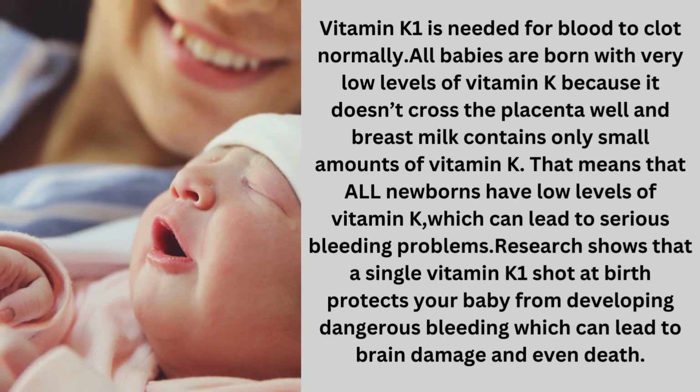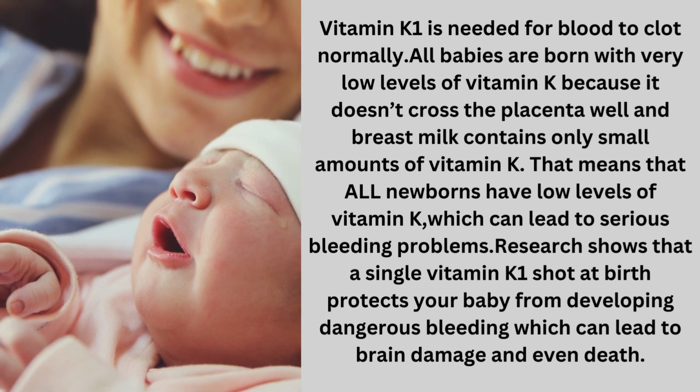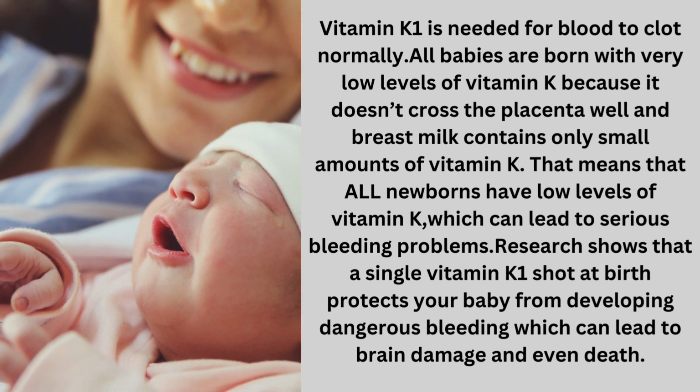All babies are born with very low levels of vitamin K because it doesn't cross the placenta well, and breast milk contains only small amounts of vitamin K. That means that all newborns have low levels of vitamin K, which can lead to serious bleeding problems. Research shows that a single vitamin K1 shot at birth protects your baby from developing dangerous bleeding, which can lead to brain damage and even death.